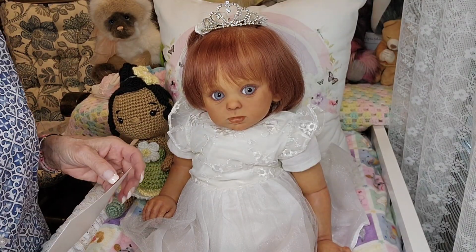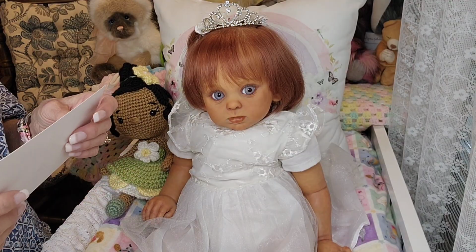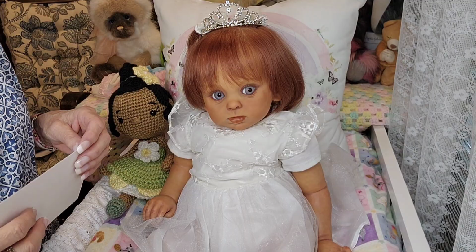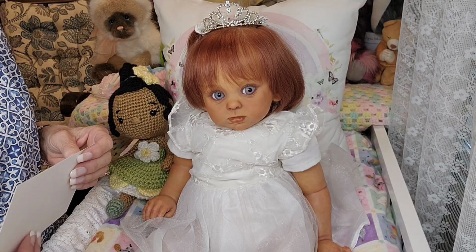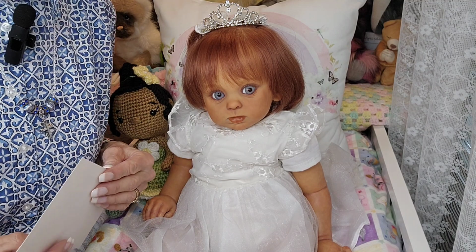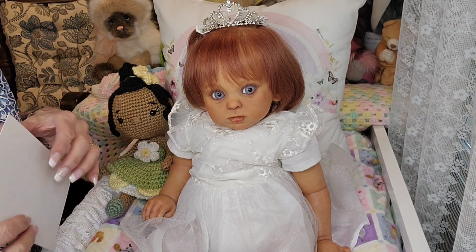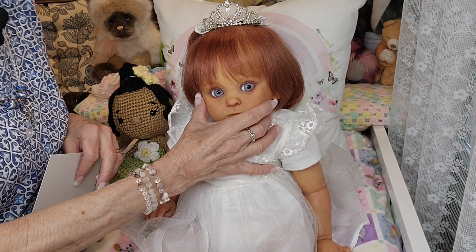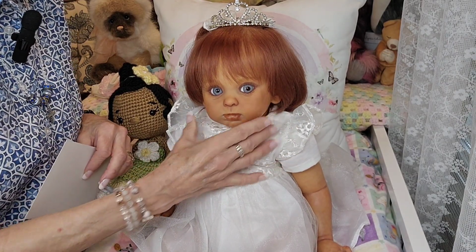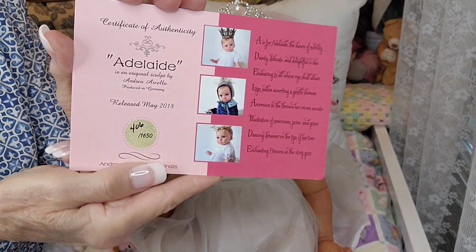Okay, so we're back at the changing table, and I have Princess Adeline with me, and I wanted to give you just a couple of little details about her in case you have never seen this sculpt before. First of all, she's a sassy little princess, and she always makes me smile or laugh when I see that little pout. And Emma had also given her this sideways glance that makes her even more sassy. And so her details are, well, this is her COA.